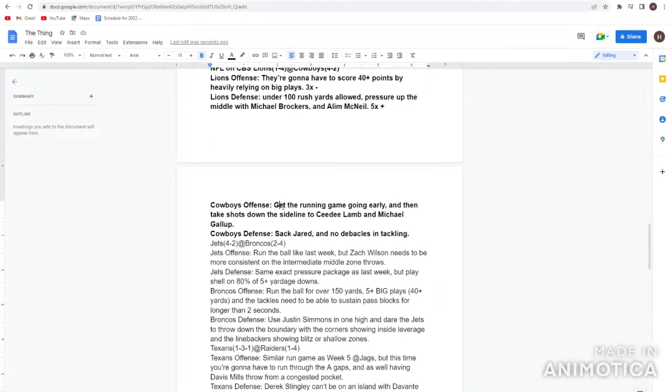And for Dallas, get the running game going early, not really, and then take shots to the sideline to CeeDee Lamb and Michael Gallup. Offensively, they didn't really get much. They really didn't get much to get. I have to give them a minus. They did not look good. I'm sorry. Any Cowboys fan, you got to watch it on film. You just did not look good.